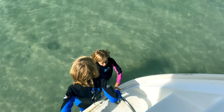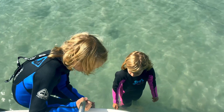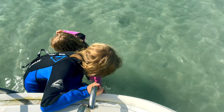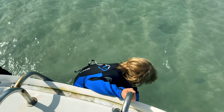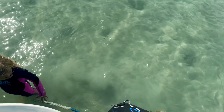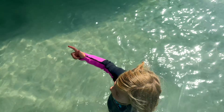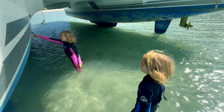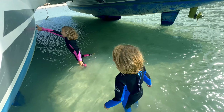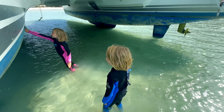I want to go under the boat first. Or go over there first. Under the boat. It looks super cool. Okay, let's go. Oh, that's cool. Step on the pudding. Come on. Stop being a scaredy cat. Carter, come on. Look at the key. What? I never knew it was so proper yellow.